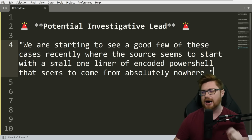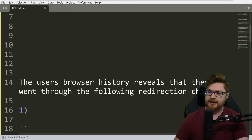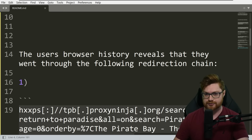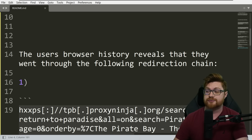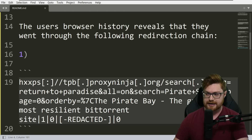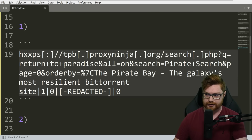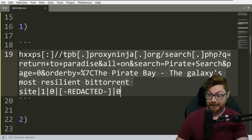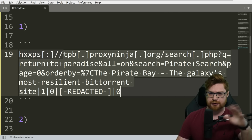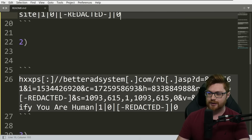from? So our SOC analysts dug a little bit deeper and took a look in the user's web browser history. It seems like this poor user, the victim, the target in this case, was unfortunately following through a redirect chain all online. Maybe from an ad or pop-up or something that just flew open on their browser and maybe accidentally clicked it one way or another. I don't know, somehow they landed at tpb.proxyninja whatever, somehow leading to the Pirate Bay. And this was a redirect, right? This is a 302, HTTP 302 to send you to another site.